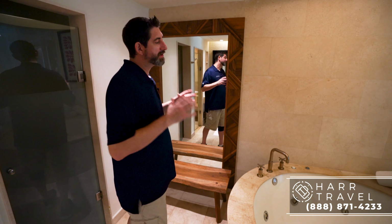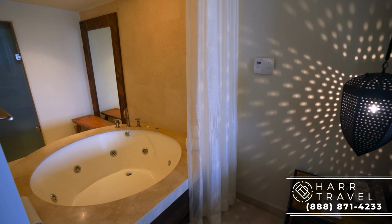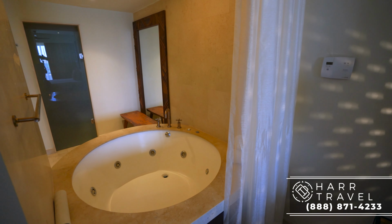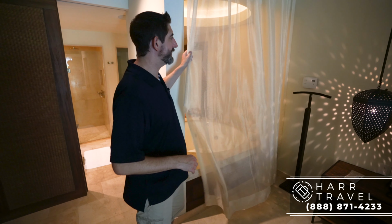Now this resort is all about romance. It is adults only, and they pulled out every stop, including this beautiful, huge double jacuzzi soaking tub. Okay, I did want to point out that you have this curtain here that you can have a little extra privacy if you would like.